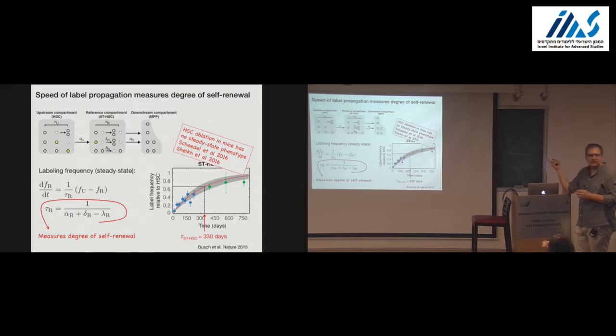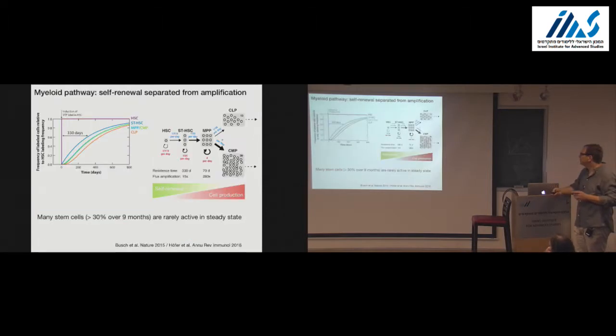Yeah, let's speak about the rates in the next slide, okay? But of course, the main assumption here is that these rates will not be constants when the system is perturbed. That's very clear. They will be constants if you look at steady state. And let's look at what the actual numbers are, because the numbers are quite interesting. They're down here. Some of them are really slow.